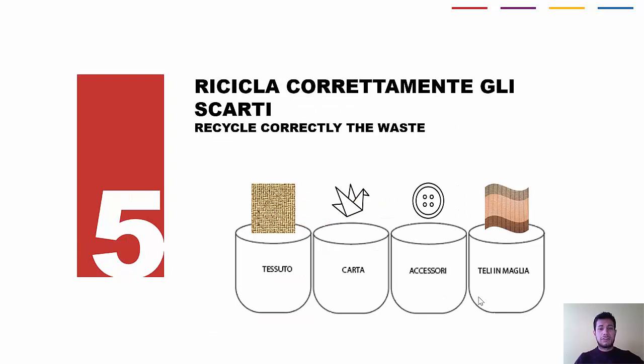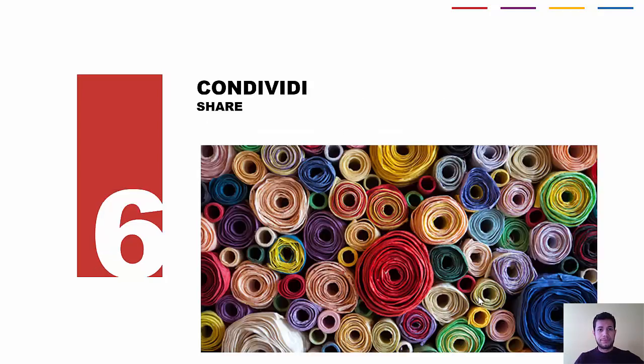Fifth, recycle correctly the waste. If, despite all the attentions, you have generated waste during the work, be careful. Everything must be properly sorted to be recycled. Sixth, share. If at the end of the project there are leftovers of large size of reusable textiles, give the leftovers to the lab. This material will be available for other students. A leftover now, but available material tomorrow.